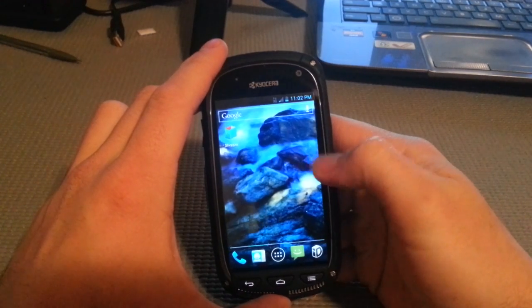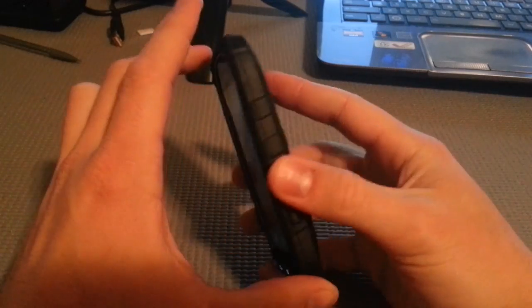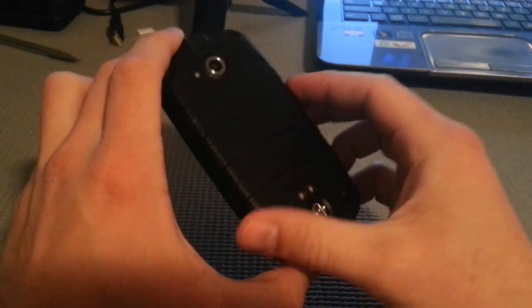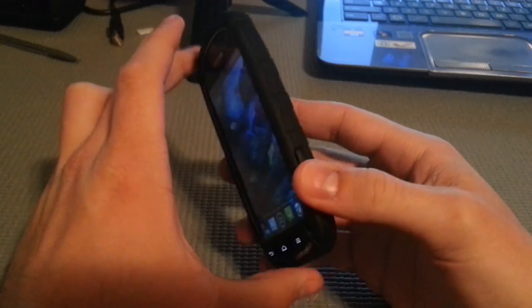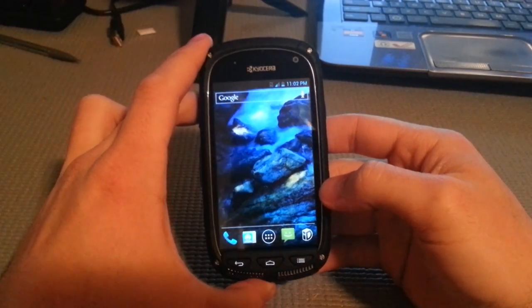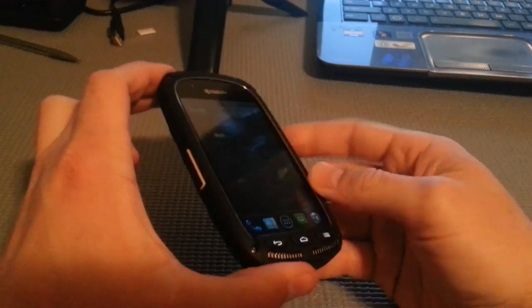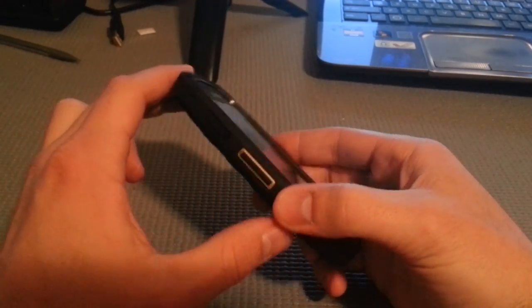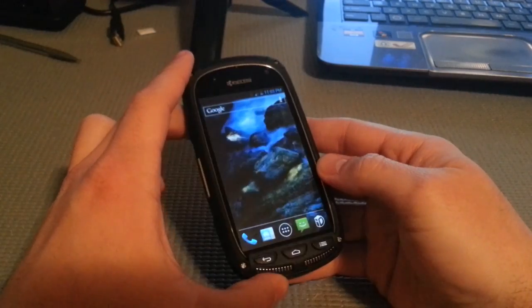Alright, today we're going to look at the Kyocera Torque. This is a brand new phone from Sprint coming out March 8th. It's one of Sprint's most durable phones and actually one of the most durable Android phones on the market right now. The Torque has a super long battery. It's a 2500 milliamp battery.